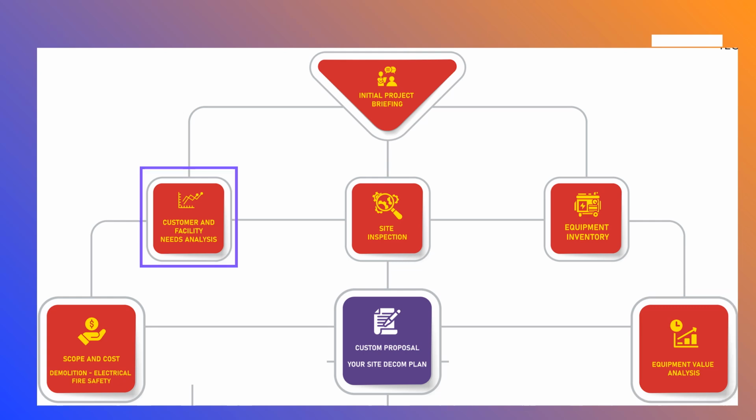Customer and property needs analysis is our catch-all for any nuances specific to the particular property or situation. Are there special clauses in your current tenant lease that need to be accommodated? Do you have ideas about how you want to show or repurpose the space? Are there live tenants in the building we must work around? Do we need to work solely in the evenings or overnight? Are you working on a tight deadline to turn the property around? How can our work on the premises support these special situations?